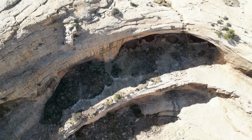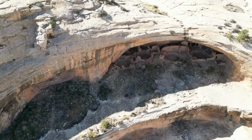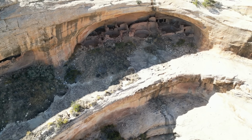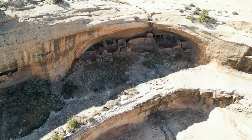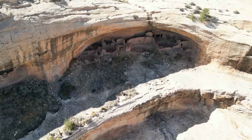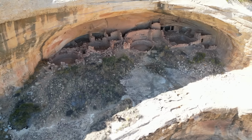Okay, so looking in again at this dwelling, I want you to notice from left to right, there seems to be 1, 2, 3 kivas, and then a 4th square kiva. Square kivas are very rare. I'll do a video on it some other time. But this is pretty substantial.